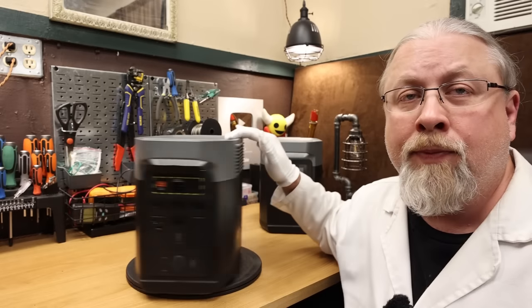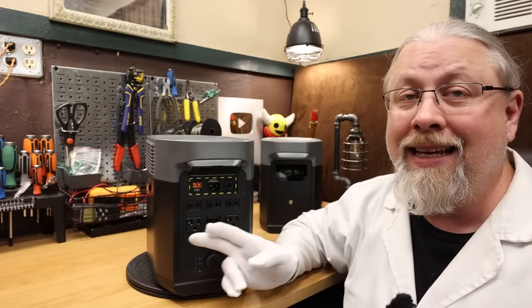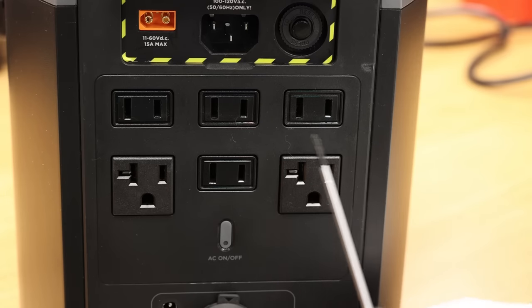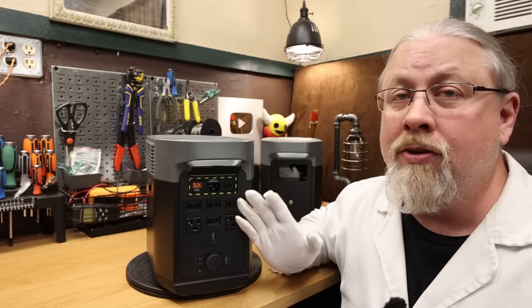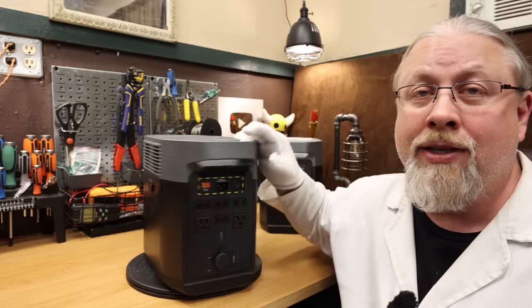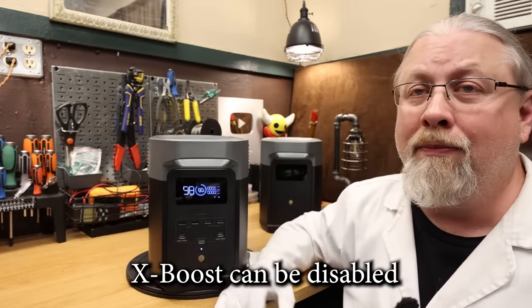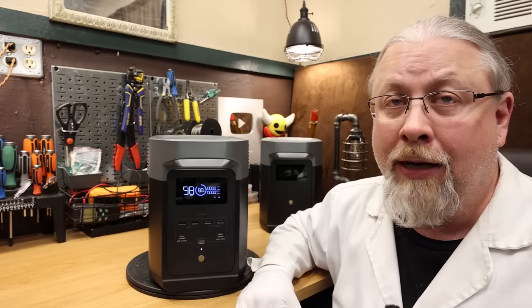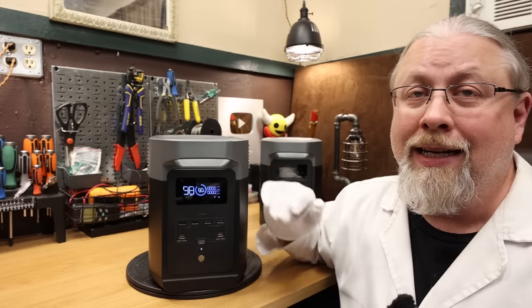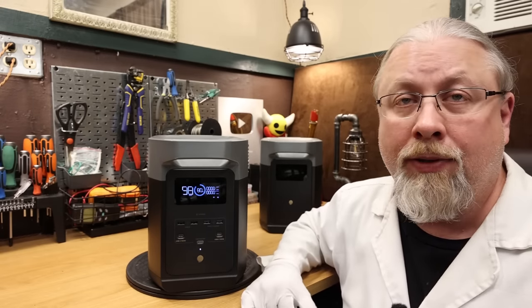As for the inverter, this sports a whopping 1,800-watt pure sine inverter with six, count them, AC outlets. Note that only two of these, though, are three-prong outlets. Do note that this EcoFlow product does support X-Boost, which is EcoFlow's proprietary boosting technology that will let you run some appliances up to 2,200 watts. It does this by dropping the voltage, which is only safe for certain appliances.